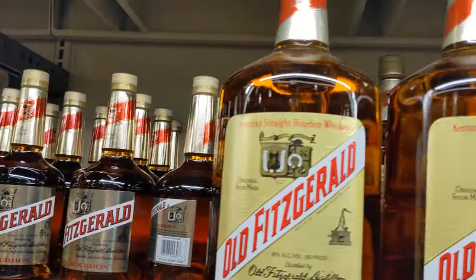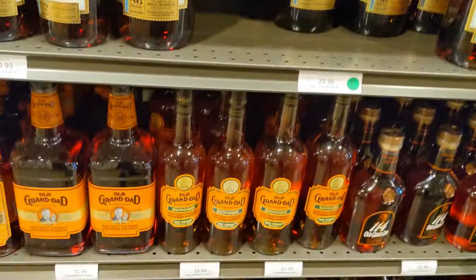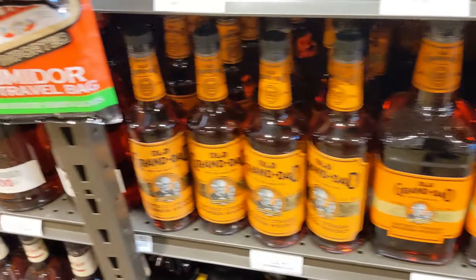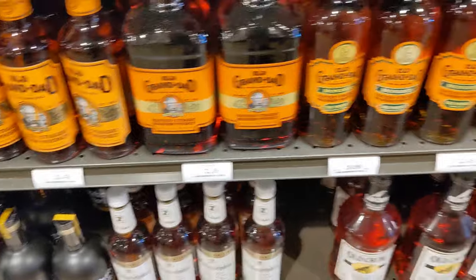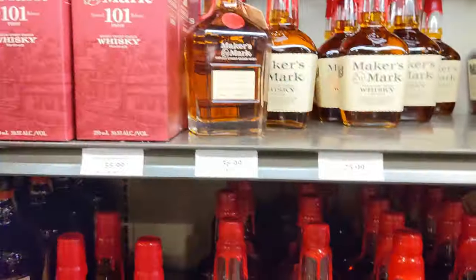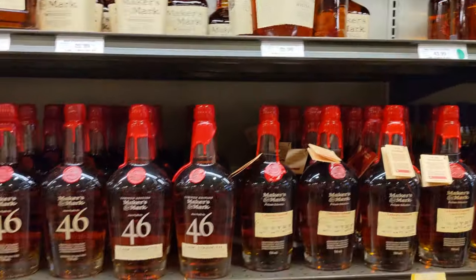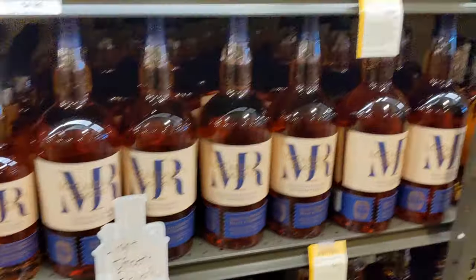experience. When I was in North and South Carolina, a lot of this stuff, like we see here that's regular for us, is not regular in other states. Like Old Granddad here, you won't see a lot of this stuff in other states, but we take it for granted here because we have it available all the time. It's like Makers is never a hard thing to find. Neither is Buffalo Trace, stuff like that.